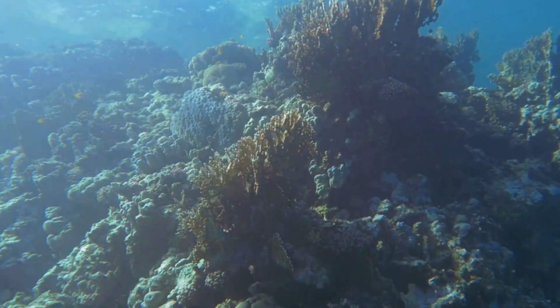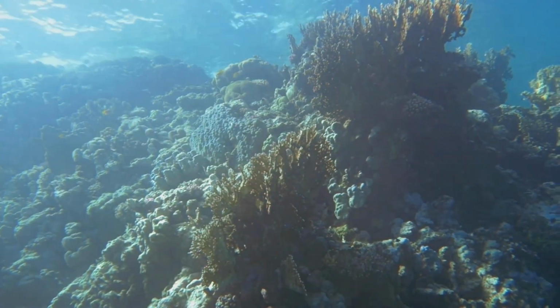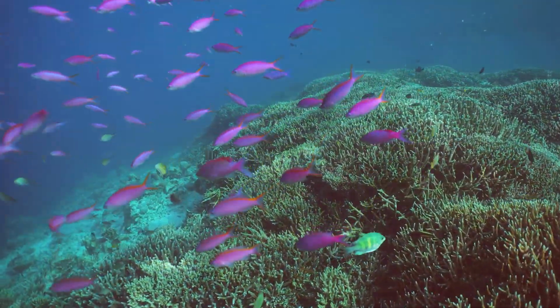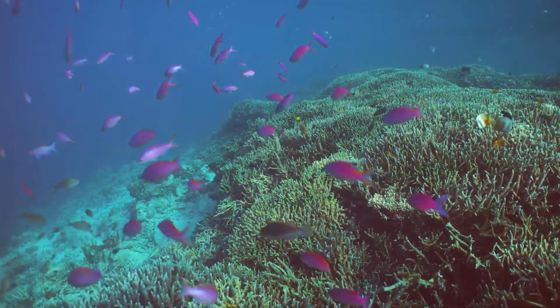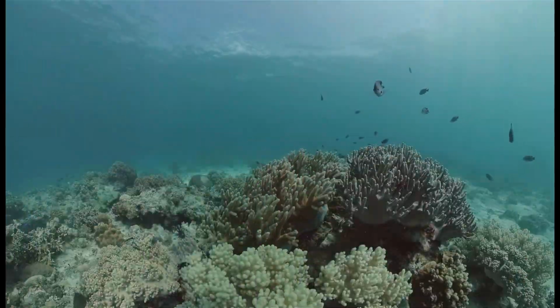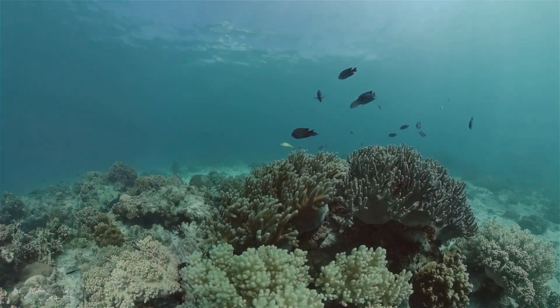So these underwater cities are bustling with life, aren't they? And it's not just about the sheer number of species, it's about the interplay and interdependence of life within the reef. It's about the balance and harmony that makes each coral reef a unique, vibrant, and vital part of our world. Why should we, living on land, care about these underwater ecosystems? Well, let's dive into that.